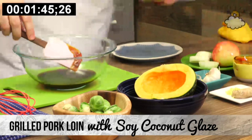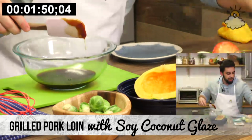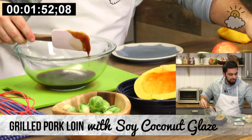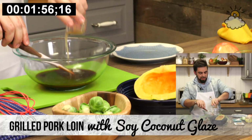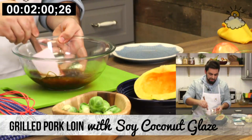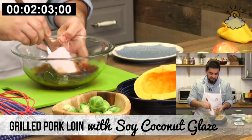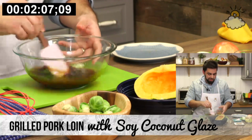It is. So we have our coconut. We have our sesame oil. Usually I would add a little bit of spice, but my wife doesn't like anything spicy, and I'm cooking for two, so I'm not using any spices. However, it's delicious with this. Definitely add some sriracha or some red chili flakes, and it makes it really awesome.